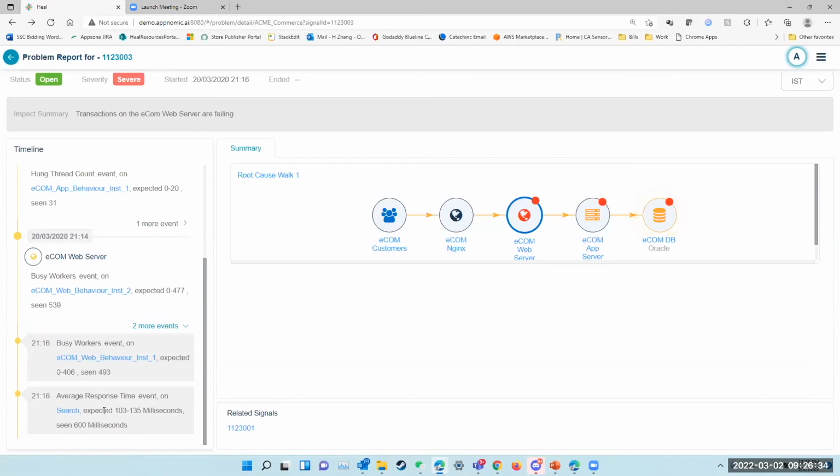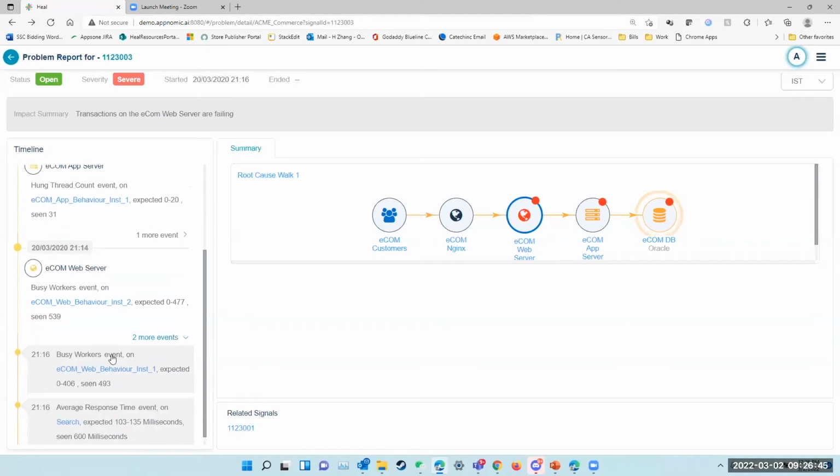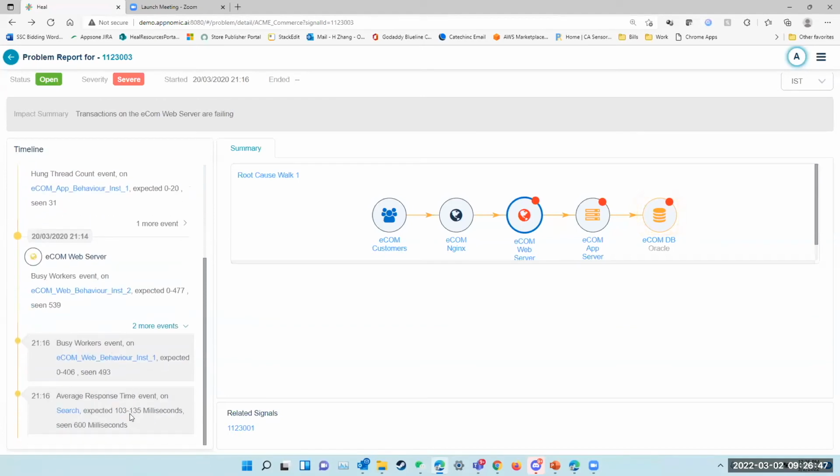Had you acted, clicked on the heal button with a playbook, with a script tied in the back, you would have prevented what's happening at 21:14 on the web server, and you would have proactively prevented what happens at the web tier. In a nutshell, this is how we can do proactive and preventative healing.